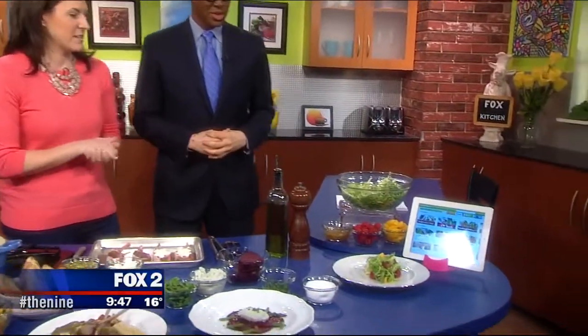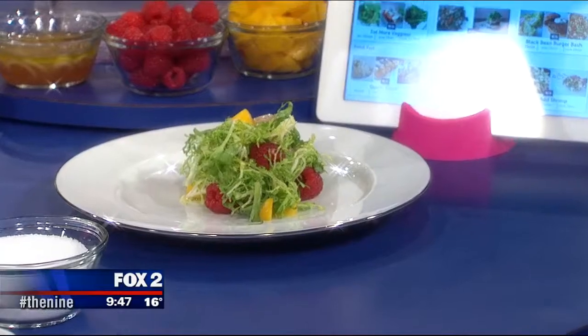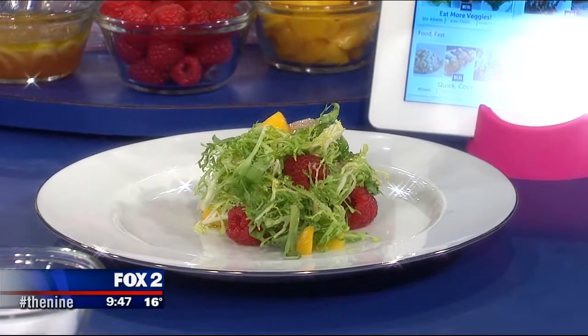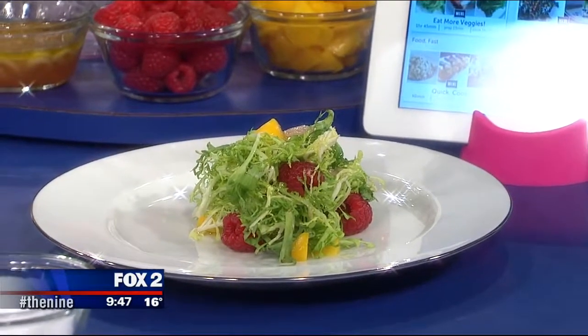So first up, I have a really simple yet elegant salad here. It's a frisée lettuce with mango and raspberry. What's that little sparkle on the top there? It's a shallot vinaigrette. It's really three ingredients, so it sounds fancy, but it's very simple. And the great thing about it is you can prep all of that the day before or the morning of, so you don't have to actually cook anything when your date arrives, and you can just plate it and have something to eat right away.